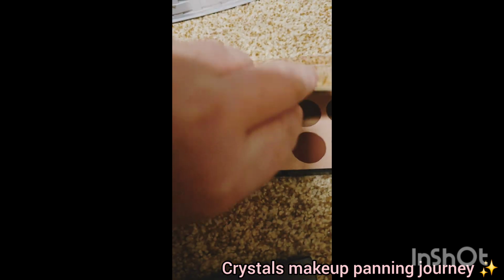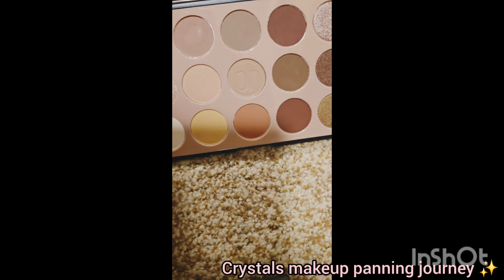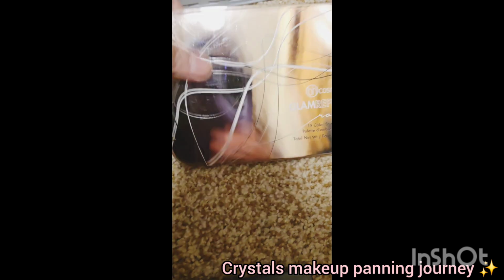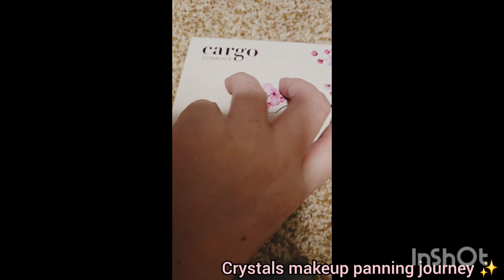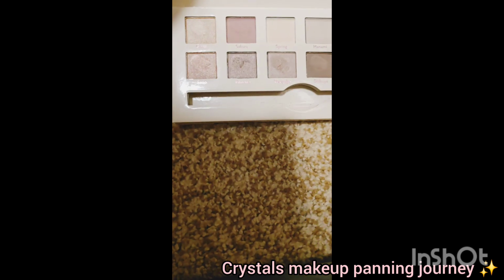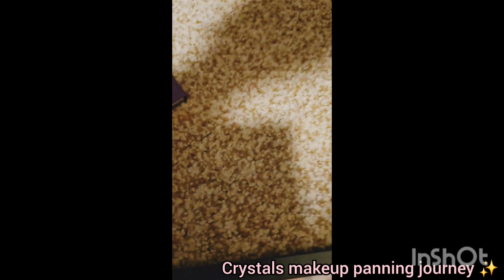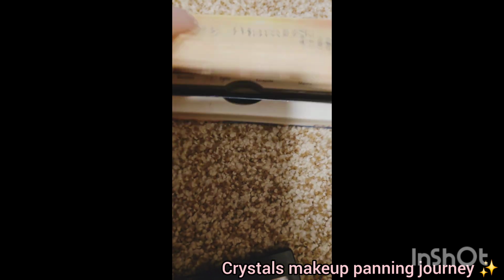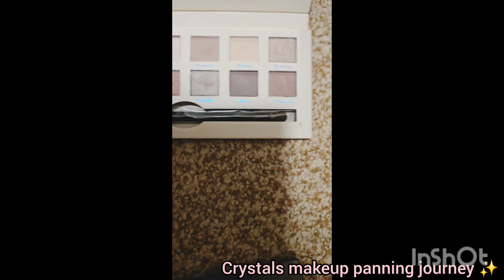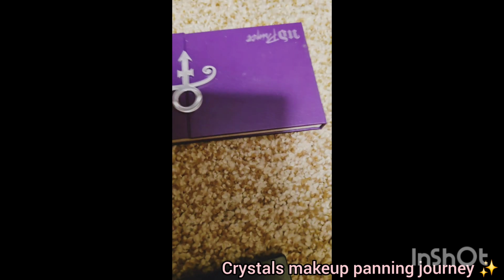This is from BH Cosmetics. I got this from Kohl's. And it's just a very neutral, but it has a little bit of shimmer color glitter over there, as you can see. This is from Kohl's. This is the Cargo Cosmetics, and you can't get any of these from Kohl's anymore, by the way. So unfortunately, that is where my collection lies. A lot of these are just, you can't buy them anymore, but to me, they still work really nice, and I'm not going to throw them away.